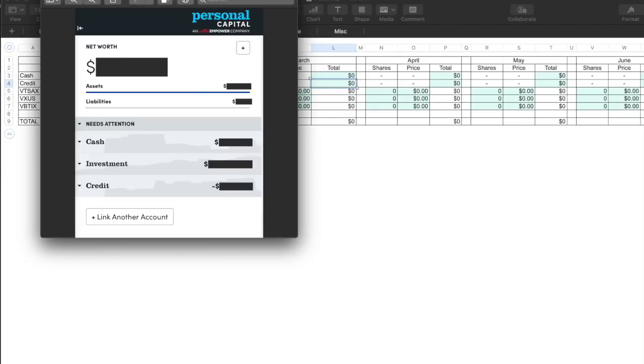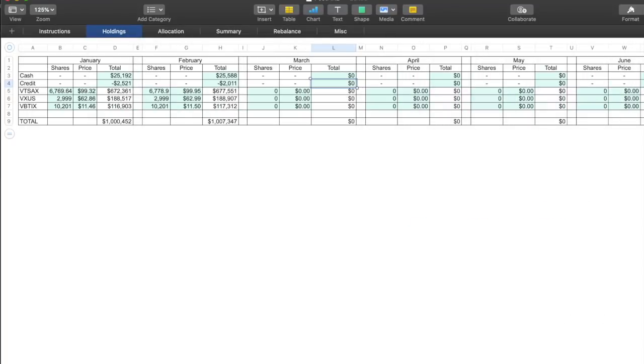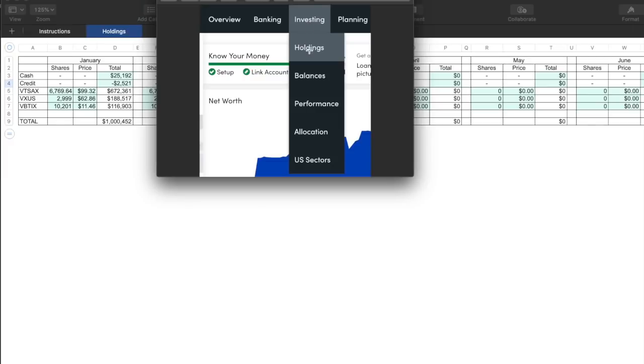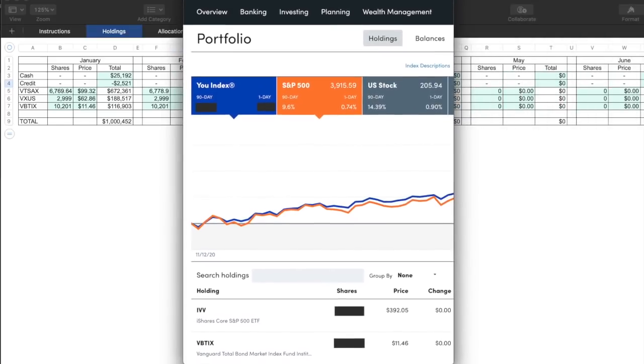So if we close this down, we can then see that when you log in up in the toolbar, you can see investments and then holdings. So when you click that, it'll take you to this page. And if you scroll down here, you can see that all of your holdings are displayed, the shares that you own, and then the price of those shares. So that is exactly these numbers.